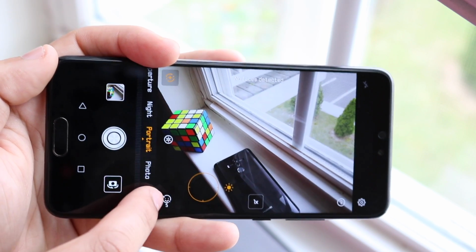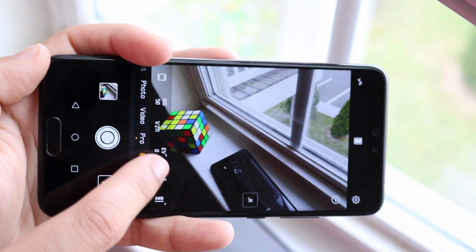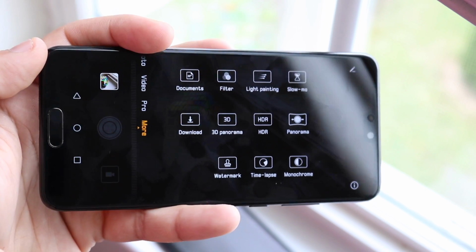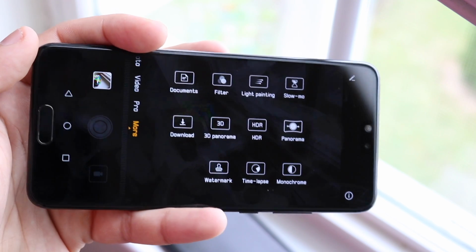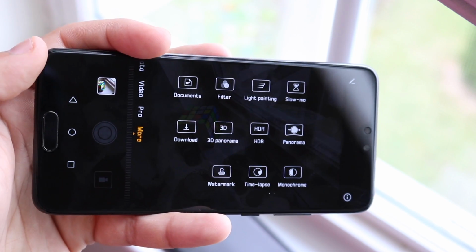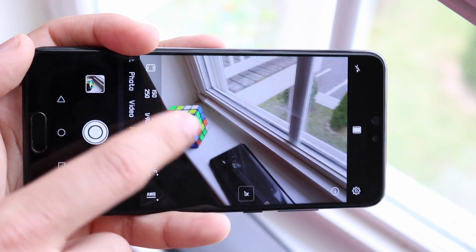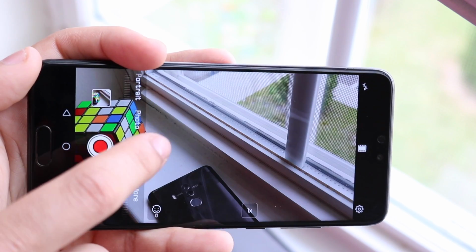What I will say though is you can change the camera app as far as I know. You can download a third-party one on the Play Store. But for someone who's just going to be using this, it feels so childish. Now there's a lot of settings in here, don't get me wrong. You can do slow motion videos, panoramas, obviously 3D panorama. I don't know what that means, but you can do a lot of stuff with this camera, no doubt. But I feel like they kind of dropped the ball with the software in terms of the camera. And that's kind of how this phone dropped the ball overall.